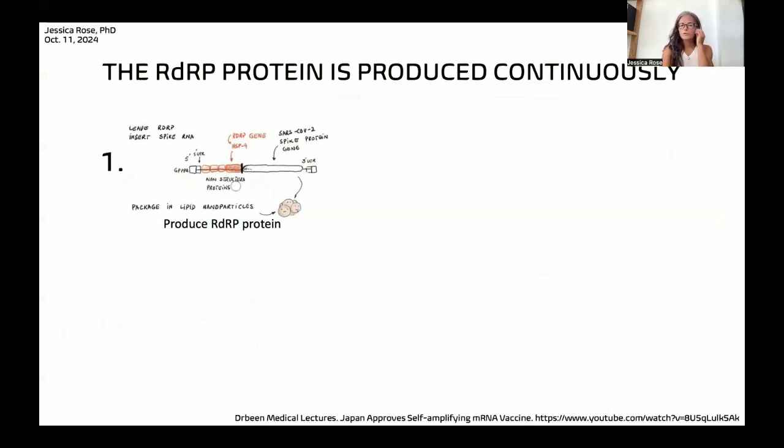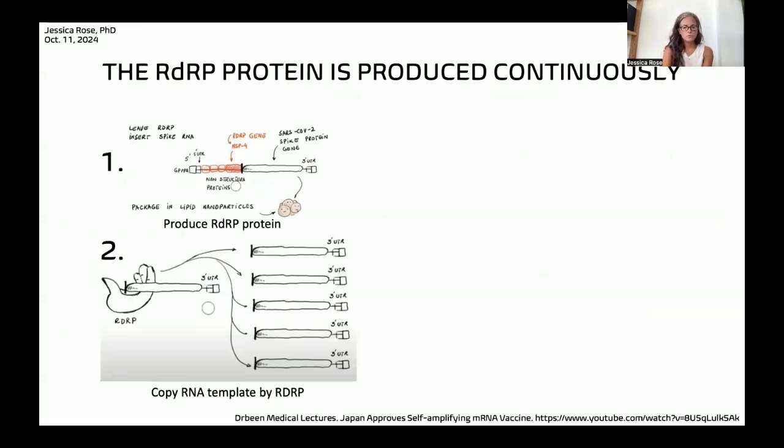So Dr. Bean makes a nice series of illustrations to help the layperson understand why this is different and how it works. So this RDRP protein is produced continuously. The first step is to insert this new gene that encodes the RDRP into a sequence that will eventually be converted into protein once it gets introduced into the cell by the lipid nanoparticle. So once that happens and the lipid nanoparticle dumps its payload into the cell, this RNA template is used to produce a lot of RDRP protein. This is effectively a photocopier of RNA.